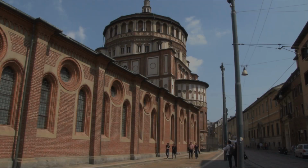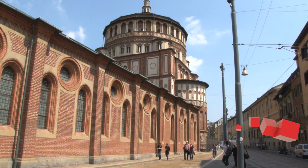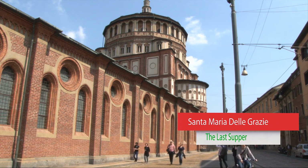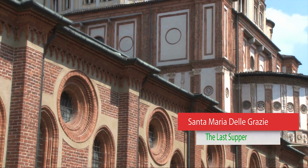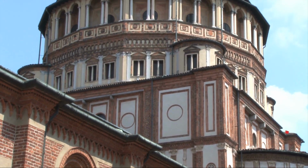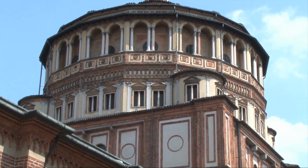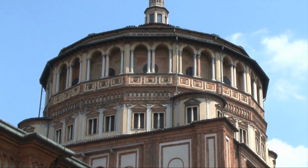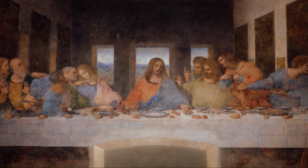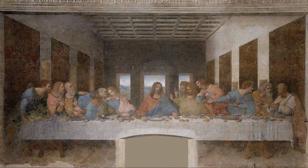Another attraction you can't miss is visiting the world-famous church and convent of Santa Maria delle Grazie, where the Last Supper is located. Well, the Last Supper, if you don't know, is one of the world's most recognizable paintings. The painting is a mural that dates from the late 1400s. The work is presumed to have been commissioned around 1495-96 as part of a renovation plan to this particular church by Leonardo's patron, Ludovico Sforza, the Duke of Milan at the time.